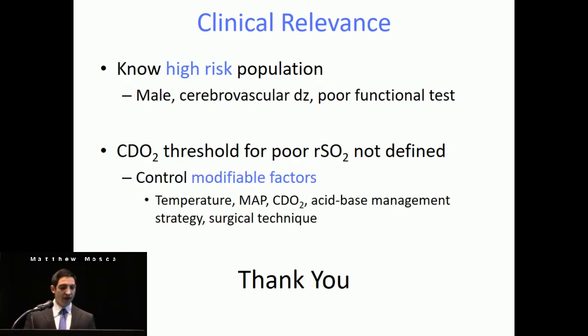And then finally, know your high-risk populations. Men, if they have more often an incomplete circle of Willis, those with cerebral vascular disease, or those with poor functional tests. So again, this study does not define a CDO2 threshold for poor regional saturation, but what we should instead be focusing on at this point, until we have that defined, is what we can modify. So modify your temperature strategy, modify your mean arterial pressure, your oxygen delivery if you're keeping track of that, perhaps change your acid-base management strategy, and then again work with your surgeon to optimize your cerebral perfusion. So with that, thank everybody for their attention.